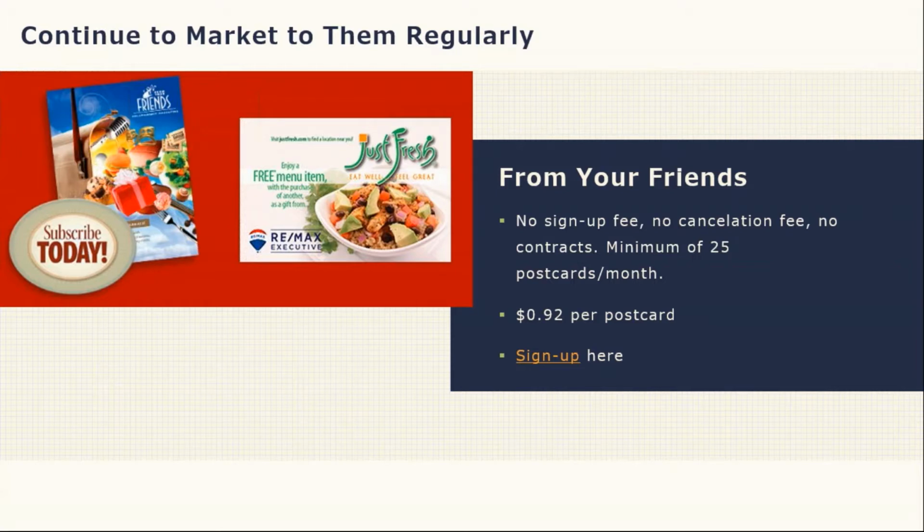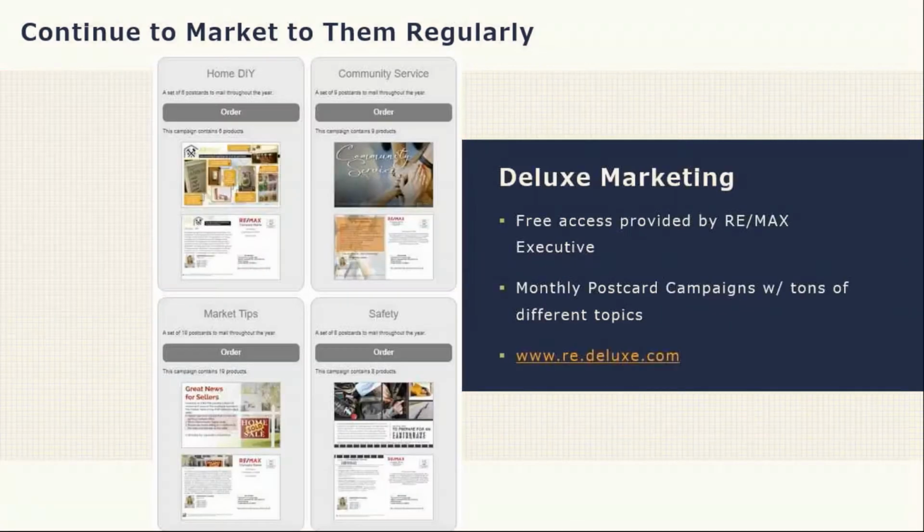So that's one option. We do have a relationship with them, so I included the information in this, and I'll share this PowerPoint later as always. But From Your Friends is really easy. There's no contract. You just upload your list. You can pause it for a month or two if you need to as well. So that is one option.